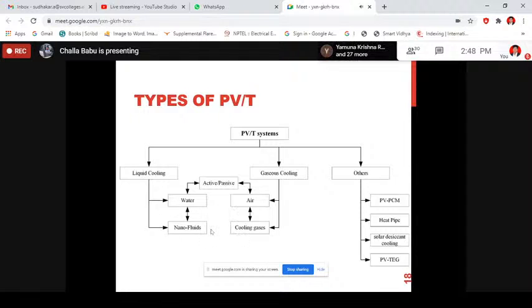That is irrespective of the type of design. The other things: we can integrate PCM, phase change material. Whenever it gets heated, it will store the energy, and whenever it gets cooled, it will release the stored energy. The best example is hydrated salt, carbonate hydrated salt. I am not good in PCM.